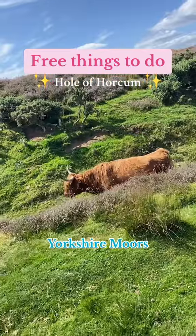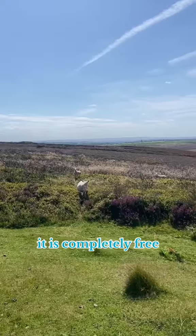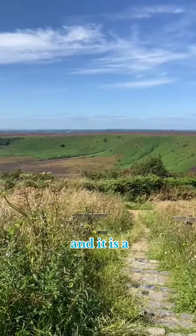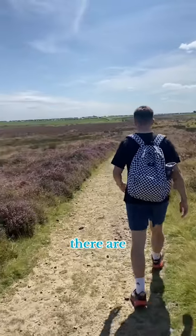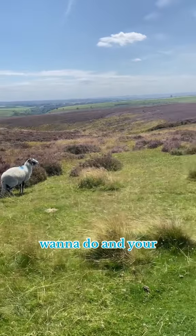You know that in the North Yorkshire Moors you can walk freely along sheep and highland cows? It is completely free other than the drink you'll get midway through and the parking. This is the whole of Horsham and it is a beefy walk, so be prepared. There are options to make it a little bit easier or a little bit harder depending on what you want to do and your fitness level.